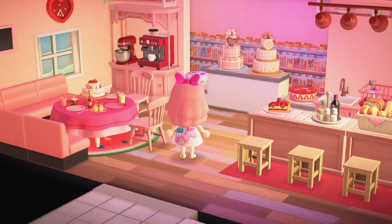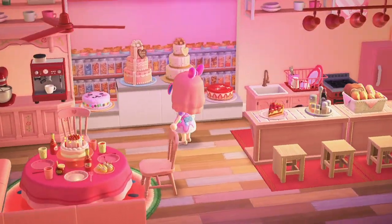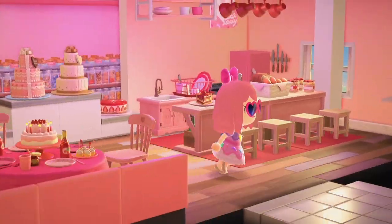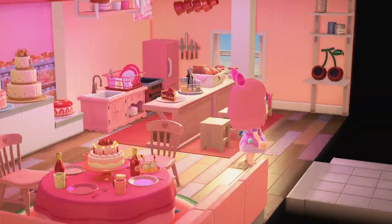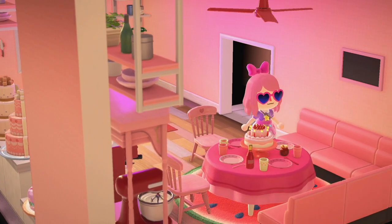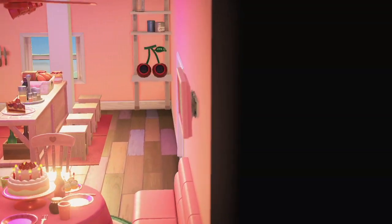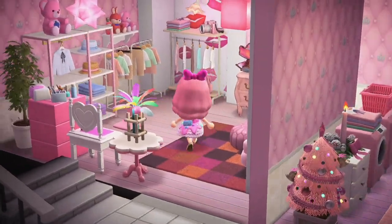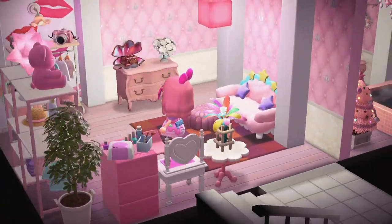Cute. Oh, this little kitchen. So many cakes, it looks like a sweet shop or even like a cafe. Too cute. Let's check out the basement. I hope it's creepy. Ah, it's not creepy, but it looks like a big closet and a bathroom.